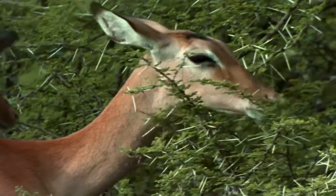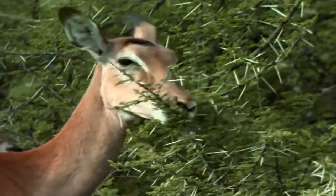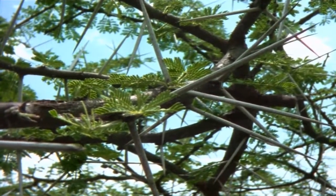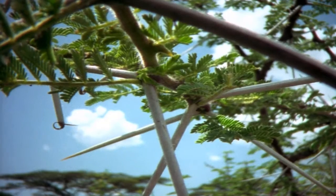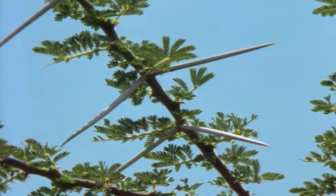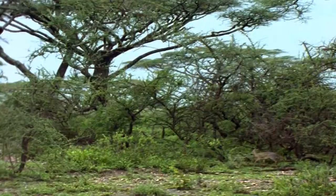Umbrella trees carefully control how animals feed on them. Impalas must nibble because large thorns stop them from grabbing mouthfuls. Smaller hooks prevent bark stripping. The animals get a meal, but the trees aren't harmed.